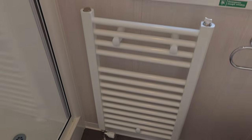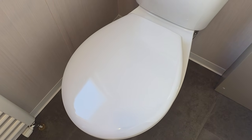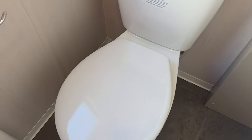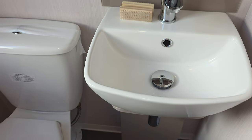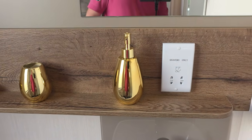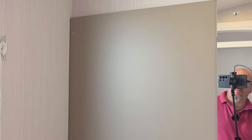Right, okay. We've got a standard radiator. We've got a round toilet. Maybe they watched my last video about moaning about Swifts with the square ones. So instead they're putting a standard toilet. But then we've got a square sink. Round toilet, square sink. Something's not adding up here. Little backboard. And then this is the main bathroom, yeah? There's no cupboards. Okay. There is literally just an empty space on the wall.